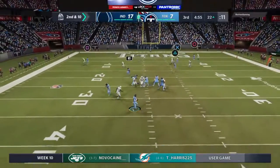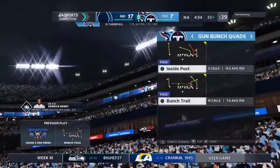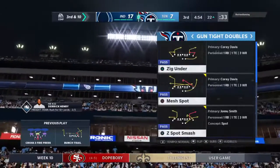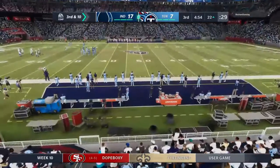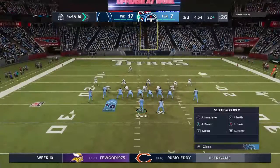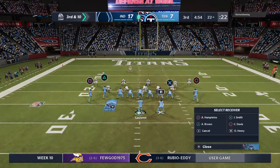From the gun, here's Tannehill. And this will be incomplete. Another attempt, another incompletion, and when I look at the scoreboard and where we are in this game, it comes to mind that they have to start getting the ball in the hands of their playmakers. Throw it to the guys that maybe can take a short pass and turn it into a long gain or make people miss downfield. They've got to have points, and the guys who can put the ball in the end zone, they're the ones that need to touch the ball.